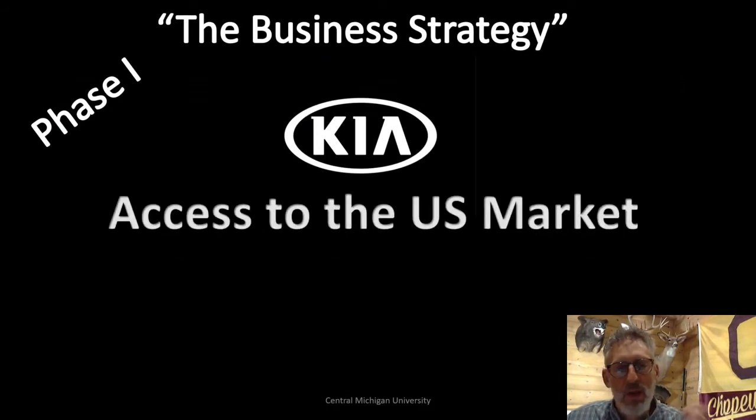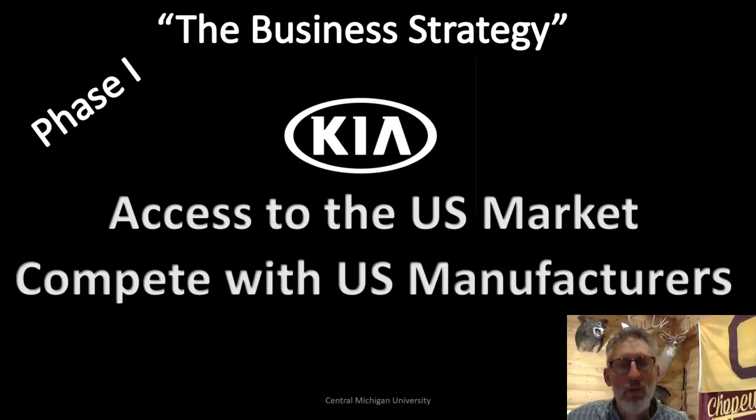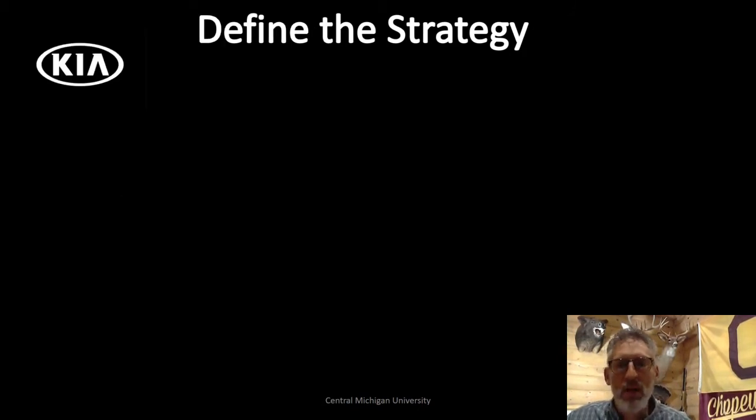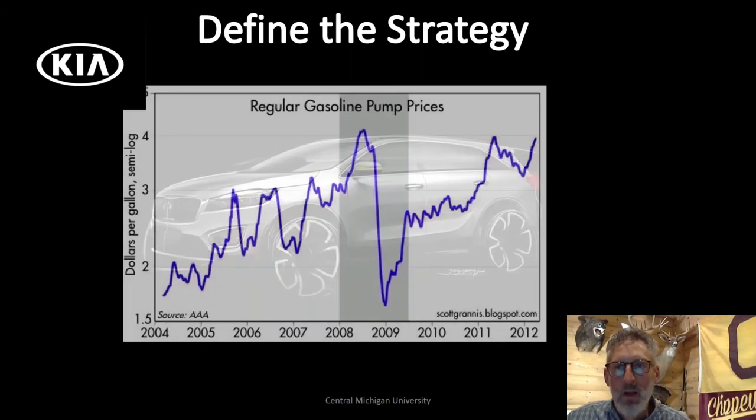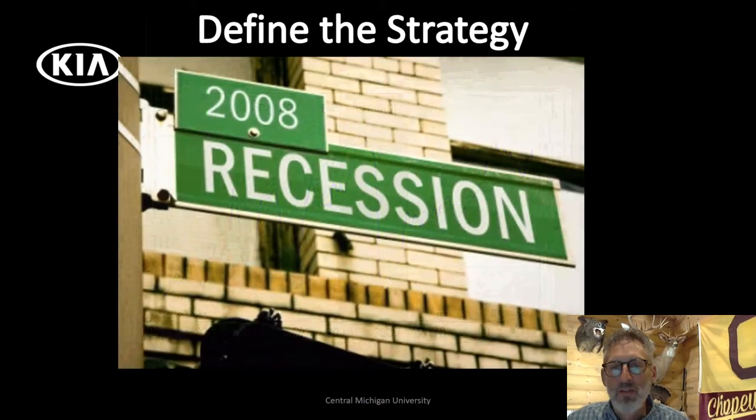All right, so let's recap that. They wanted, number one, access. This is all part of the strategy, by the way, access to the U.S. market. They wanted to compete directly with U.S. manufacturers, Ford, General Motors, Chrysler. Volkswagen is already here. So they wanted to compete directly with them. All right, so at the time, we were going through a recession and fuel prices were fairly high.